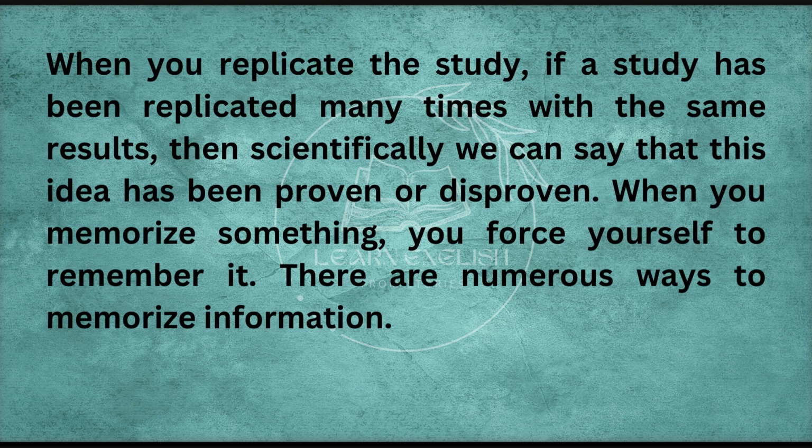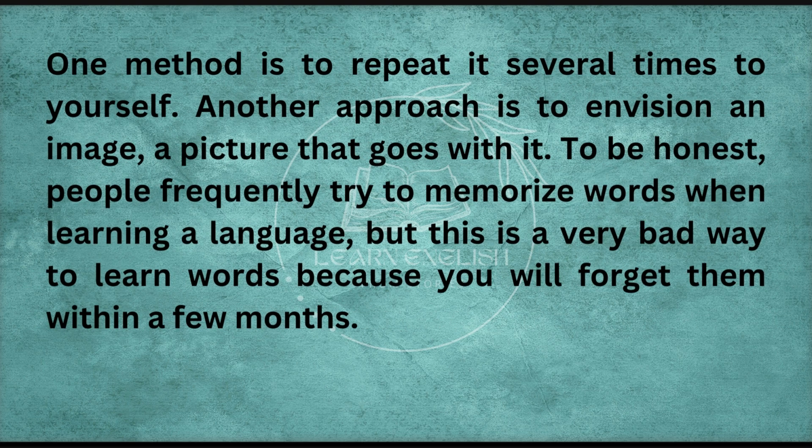When you memorize something, you force yourself to remember it. There are numerous ways to memorize information. One method is to repeat it several times to yourself. Another approach is to envision an image, a picture that goes with it. To be honest, people frequently try to memorize words when learning a language, but this is a very bad way to learn words because you will forget them within a few months.